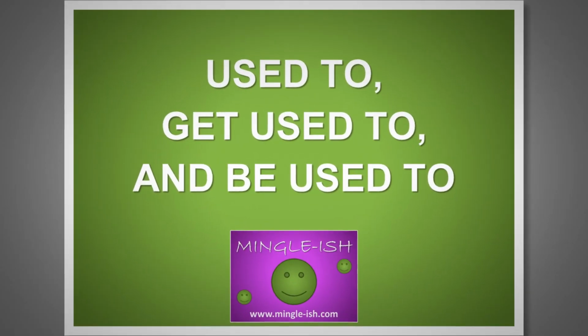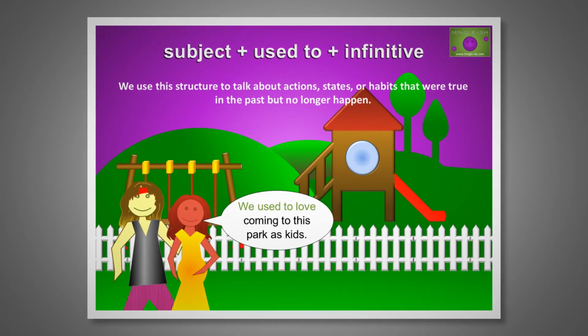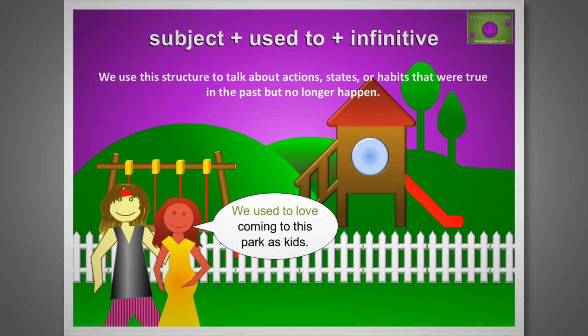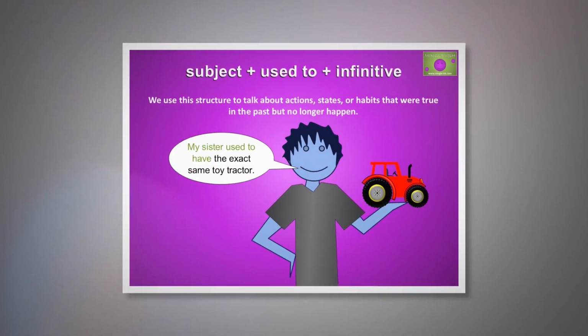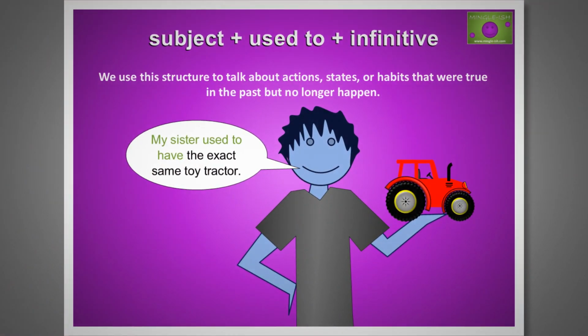Grammar lesson on used to, get used to, and be used to. We use the structure subject plus used to plus infinitive to talk about actions, states, or habits that were true in the past but no longer happen. For example, we used to love coming to this park as kids. My sister used to have the exact same toy tractor.